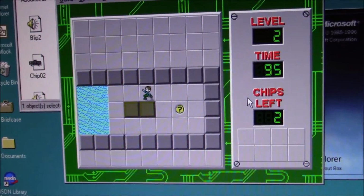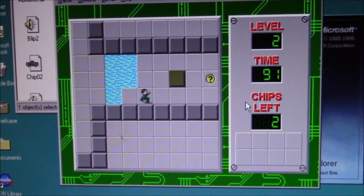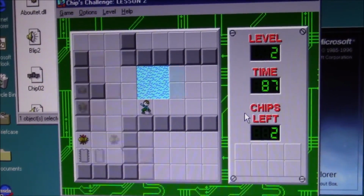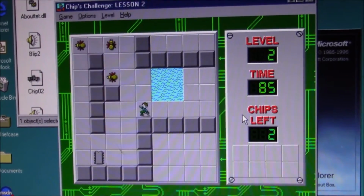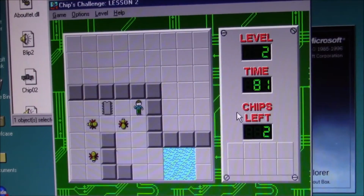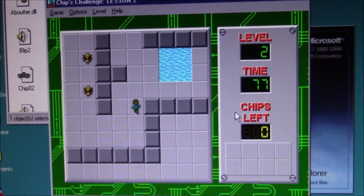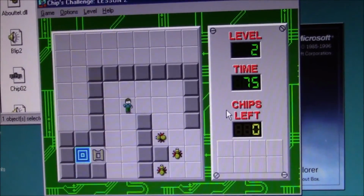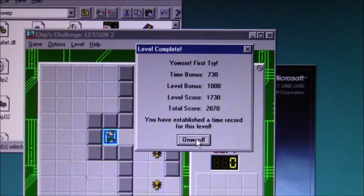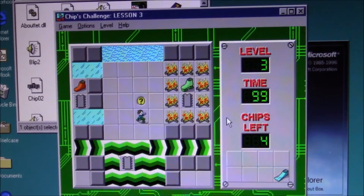Watch out for monsters. Oh no, they never told me this would be a scary game. No, they're gonna get me. Whoa. Dude, if that was real, which it looks real, I'd be on the floor. Yowza. First try. Yowza. They got all sorts of these mechanics.